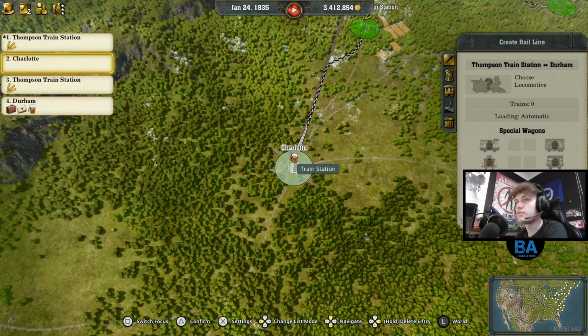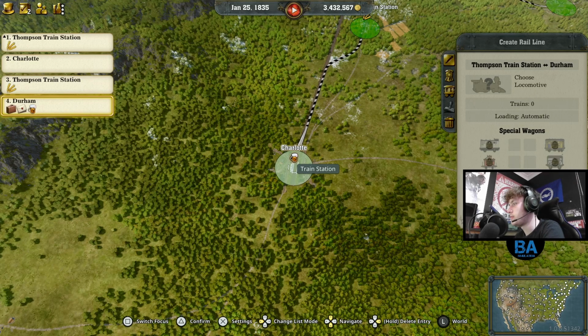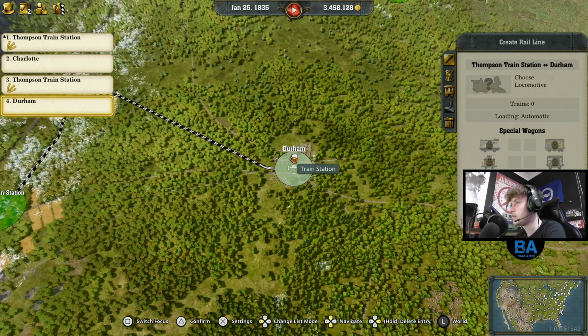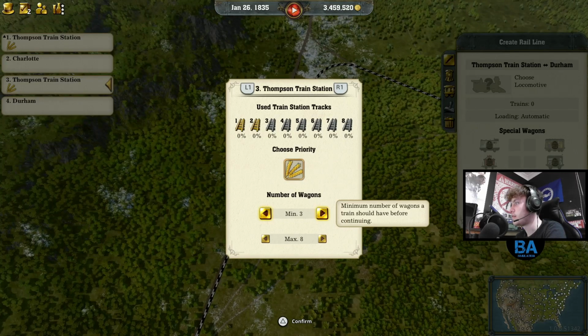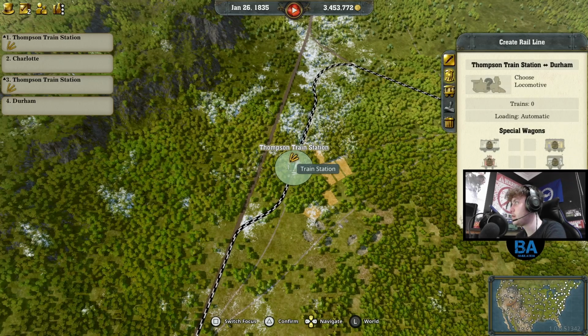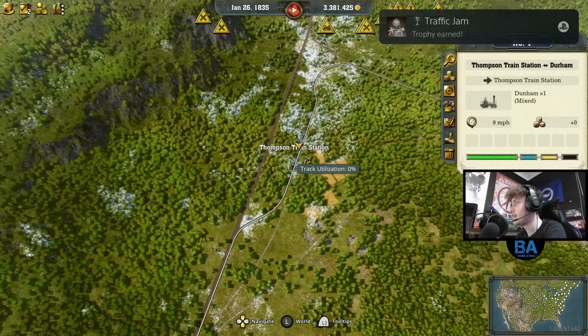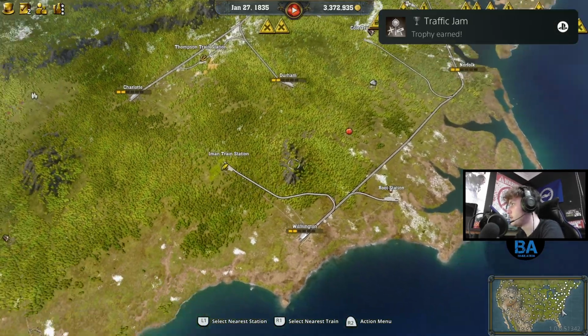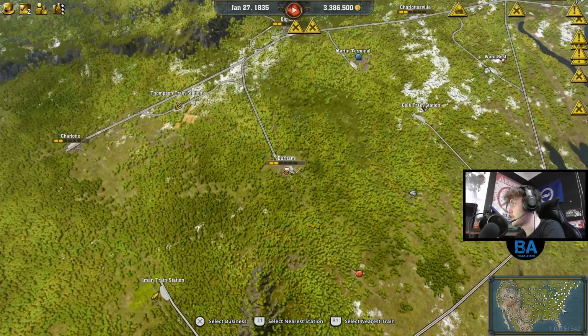Now you've got to be careful, because if there's a new industry that gets founded here, it won't like it. And it goes back to Thompson, and we've got to change it here as well. We don't want any of that being taken. And it has to take 4. But that should work, hopefully. There you go, traffic jams, probably have 100 trains or something, that one. Okay, so Durham is now connected industry-wise.